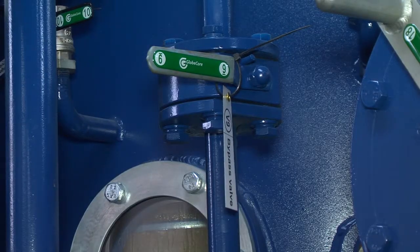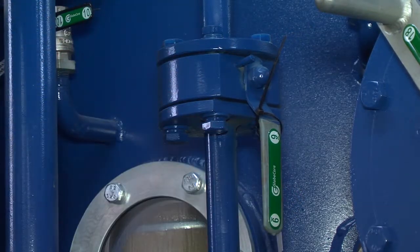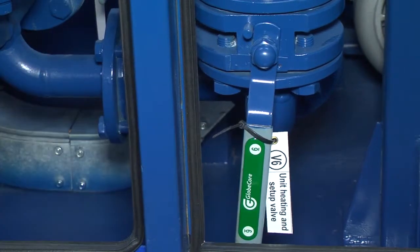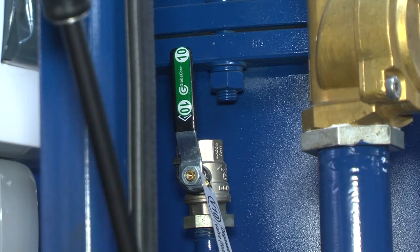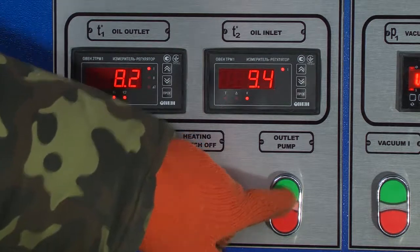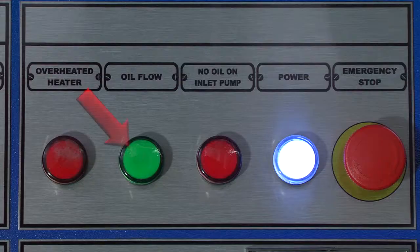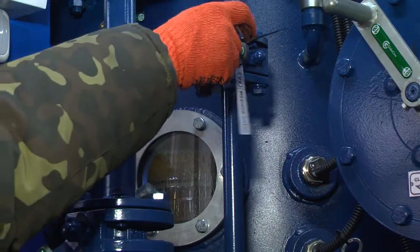open the output pump bypass valve V9, and open the internal oil circulation valve V6, open the vacuum column release valve, and release vacuum in the vacuum column. Close valve V10. Start the pump P2, after which gradually open the output pump supply adjustment valve V5 until the flow relay trips, and close the output pump bypass valve V9.